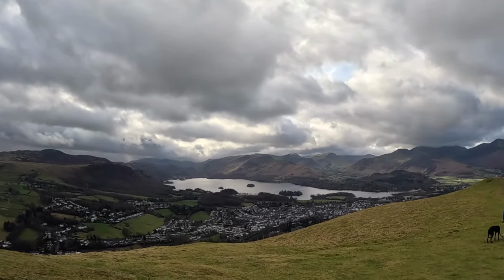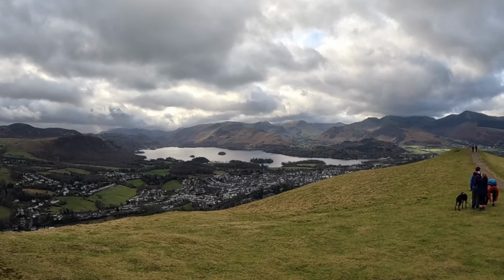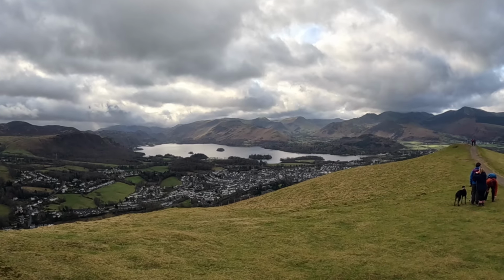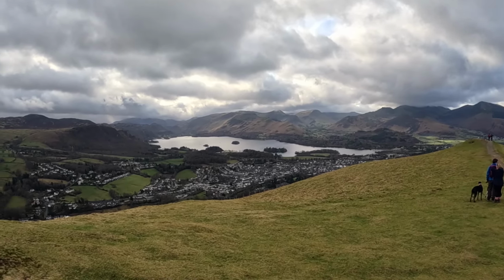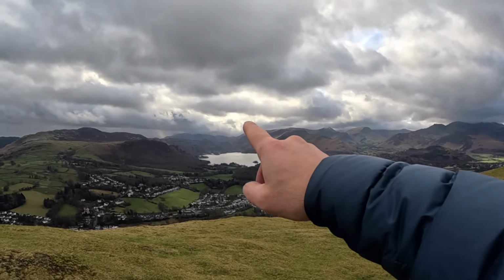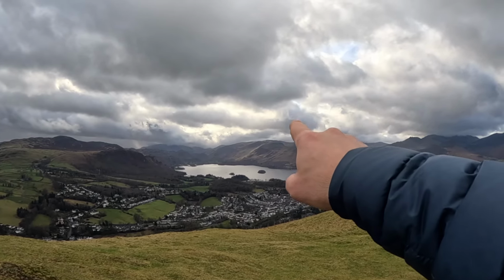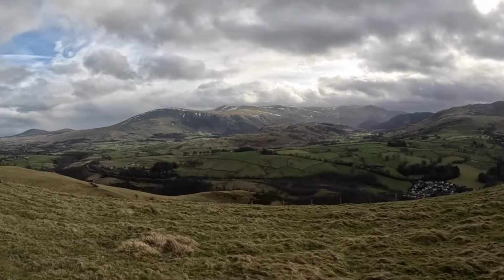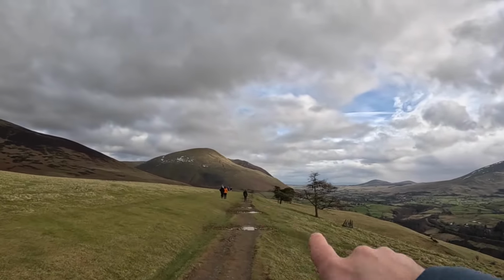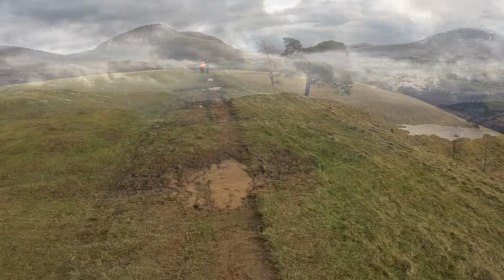You've got the Newlands watershed. You can see the distinctive little bubble there from Causey Pike, and then Rowling End coming down here. Then in the distance, you've got Catbells, and then Hindscarth just at the top over there. From the top, just behind me, we just head over, and in front of here, couple little trees, and then you can go up to Blencathra just up there. We're going to go down and then round the bottom back to the village.